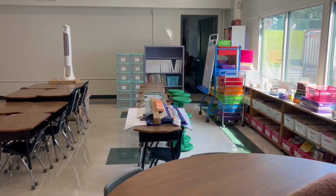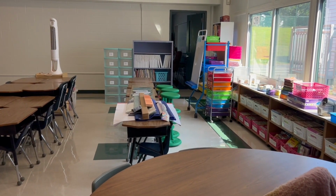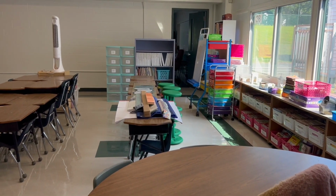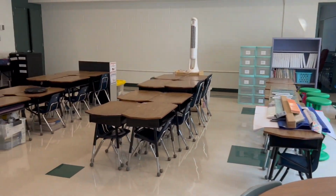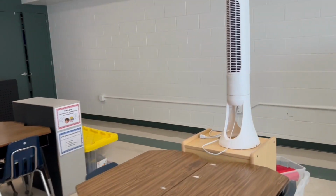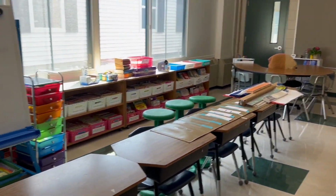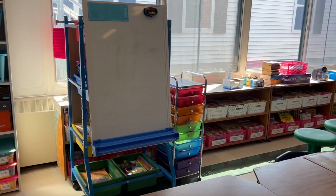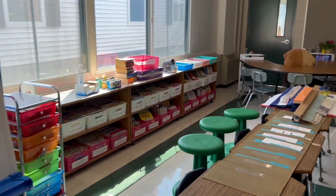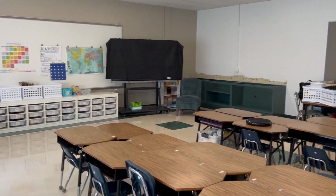Right now I'm storing a lot of my friend's materials, so I have some extra supplies and bins in the room that won't be here during the school year. I'm just storing them for the summer for her. But yeah, library looks great. Again, this will be gone. So I've got my 4 library shelves here. And now let's get to work.